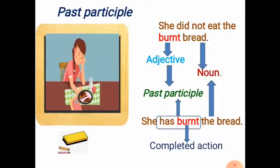Now let's learn about the past participle. She did not eat the burnt bread. Burnt is the V3 form of burn. Here, it acts as an adjective because it qualifies the noun bread. What kind of bread? Burnt bread. Therefore, this acts as a past participle. That is, burnt is the past participle which acts as an adjective. Therefore, in this sentence, it is a non-finite verb.